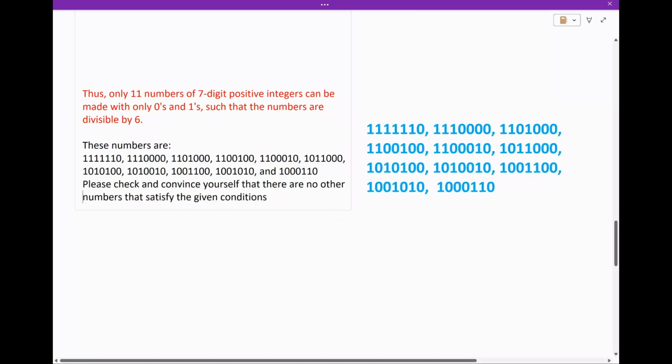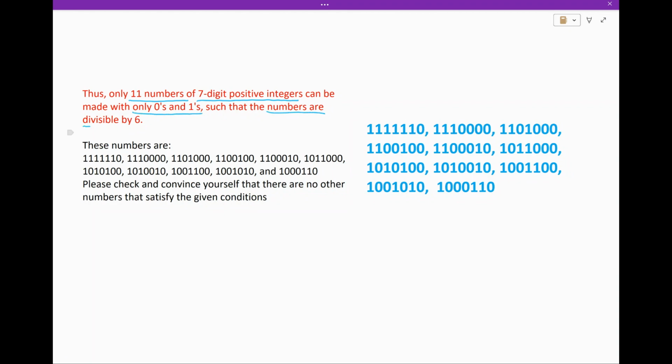Thus, only 11 seven-digit positive integers can be made with only 0s and 1s such that the numbers are divisible by 6. These numbers are written down below. Please check and convince yourself that there are no other numbers that satisfy these conditions.